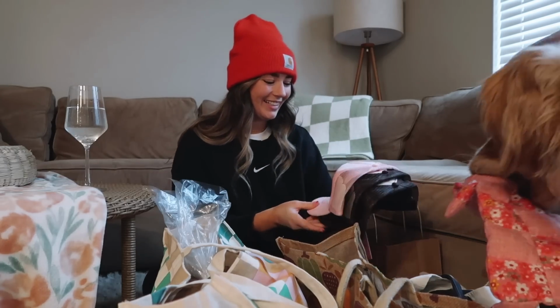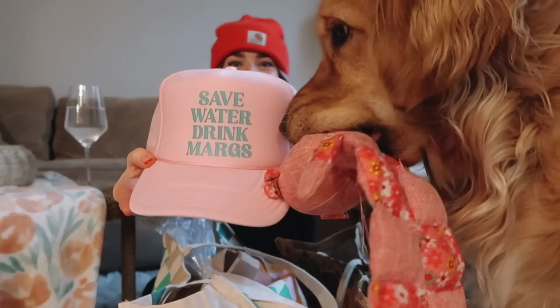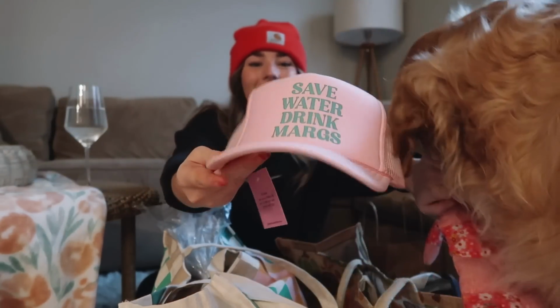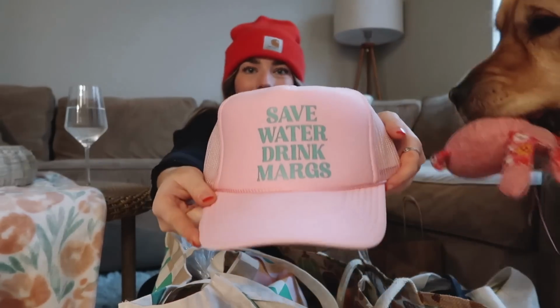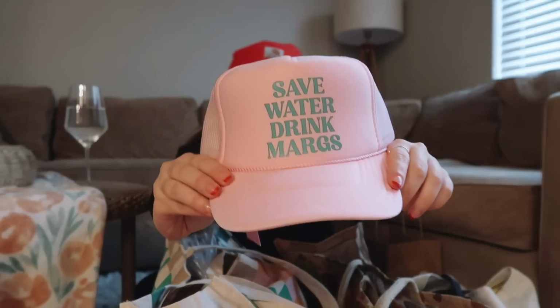Oh my god. Okay, the first one says save water, drink margs. How cute is that? So it's this baby pink and this green. Let's try these babies on. In the summer, paddle boarding.